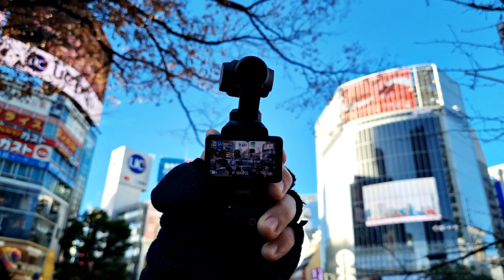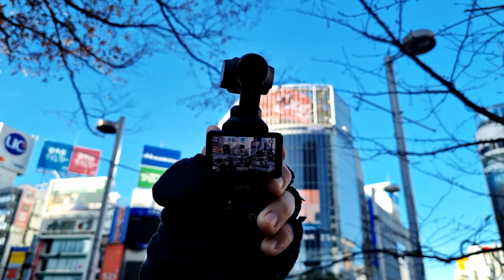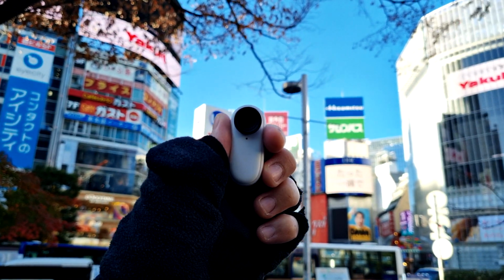And as for the vlog that's being recorded right now, I'm using the DJI Osmo Pocket 3. However, for the street photography POV, I have to do it very inconspicuously, so I'm using a smaller camera, and that is the Insta360 Go 2.